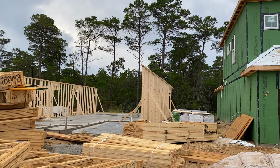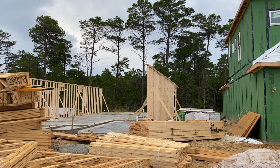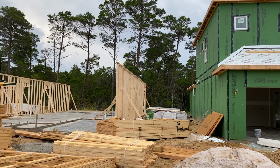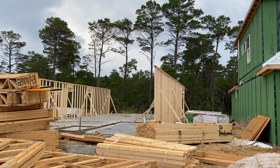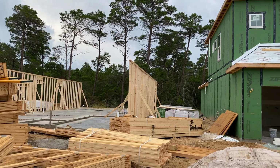This land right behind us is protected. It's owned by the state, so I don't think they'll ever build there. So the idea is that we'll always be surrounded in this neighborhood by, except for one side, protected woods. And if you listen really closely, it's not real loud, but you can hear the waves crashing on the other side.